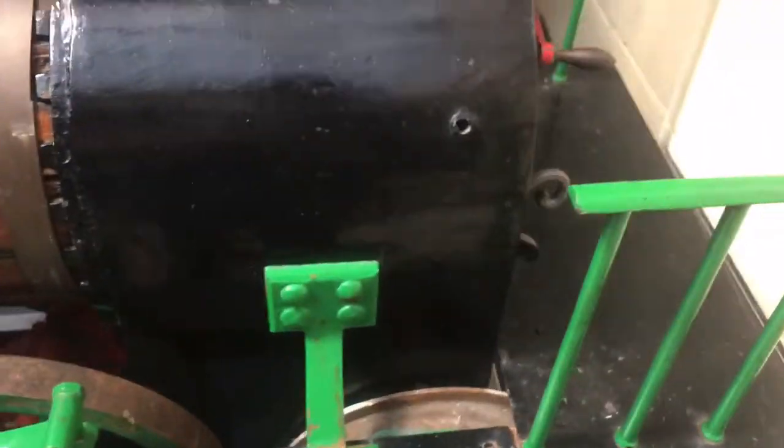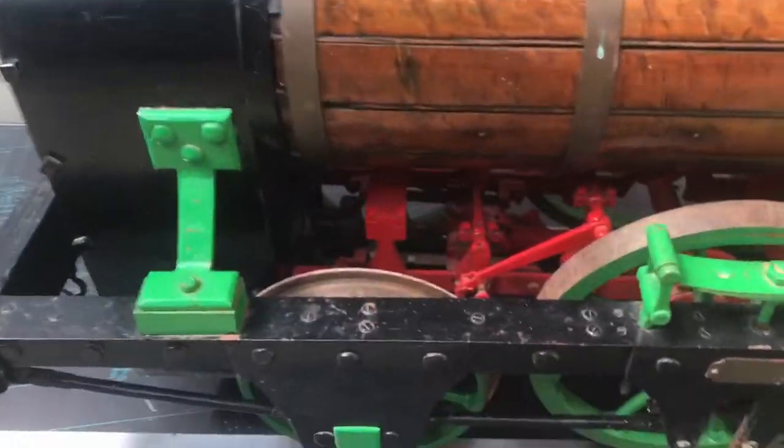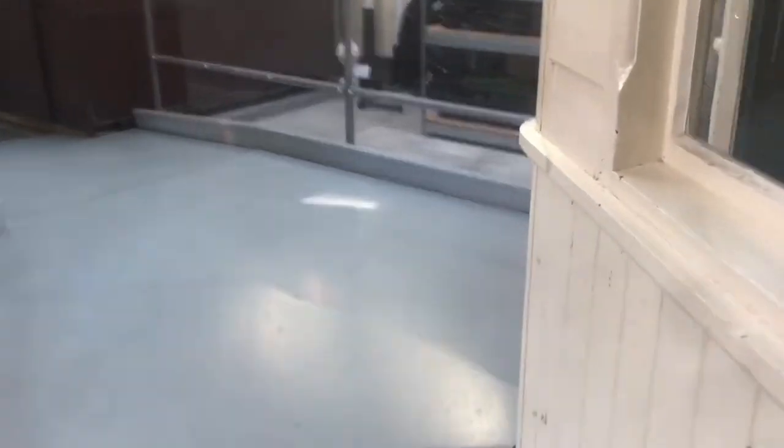The motion on this model here. Amazing. What's in here?